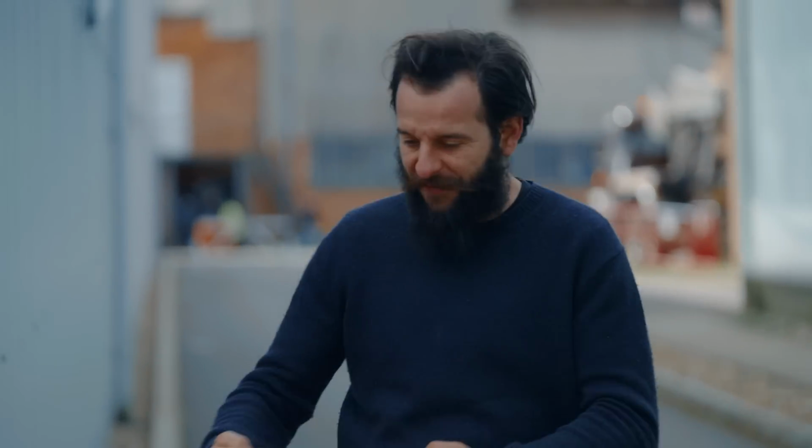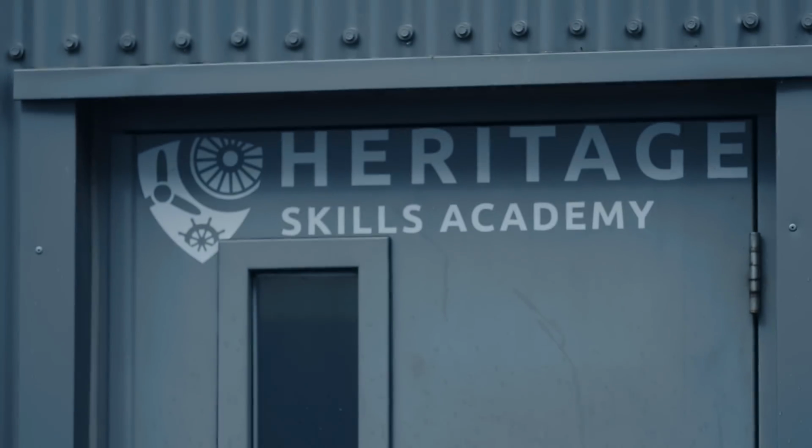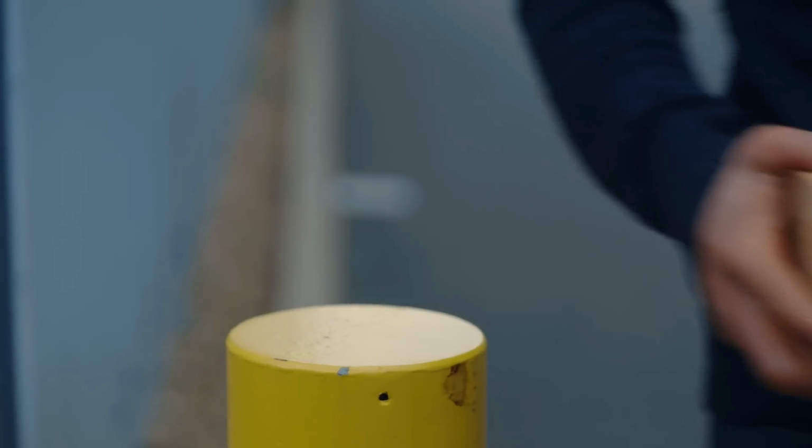There is so much cool stuff here. Now, I will admit, although Brooklands Museum is full of amazing stuff, it is also the home of the Heritage Skills Academy. Their main training facility is behind that door there, and I've got a present for them.